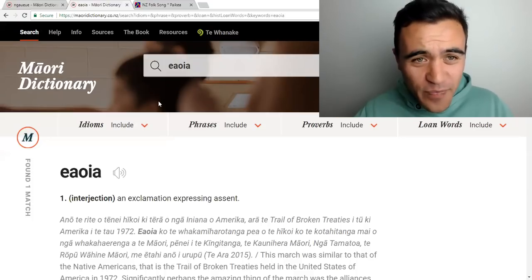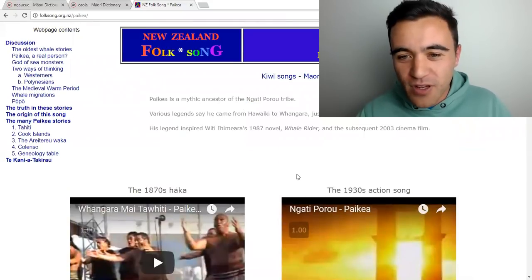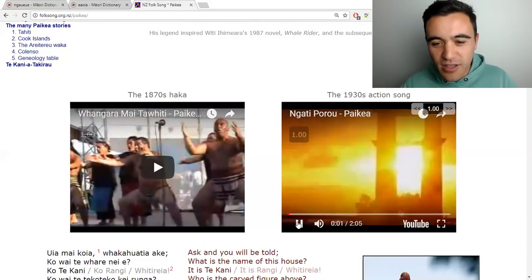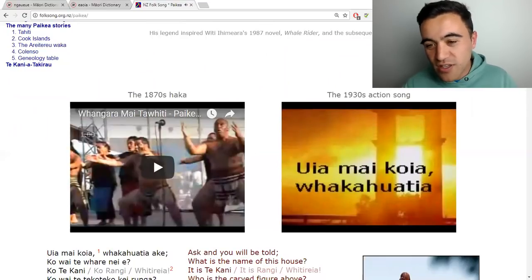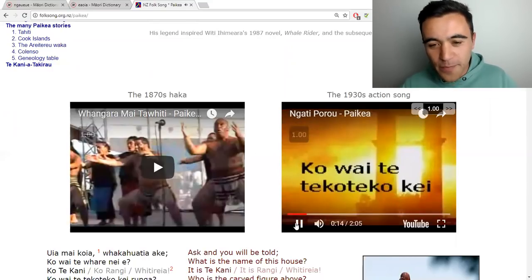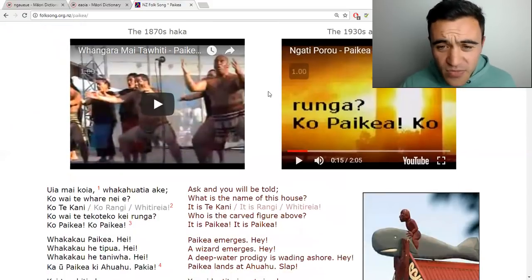That's the first two, and the last one we've got here comes from the song called Paikea. I'm just going to shrink this a little bit for now. You may have not heard this song. I'll just play a bit of it here. I've literally just typed in Paikea waiata, and this is the first link that's come up on folksong.org.nz. So this is a good song to learn.